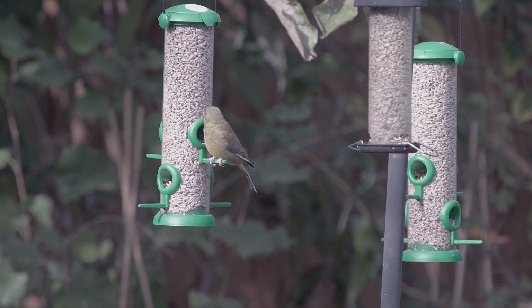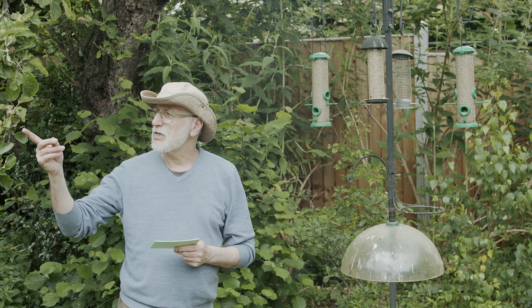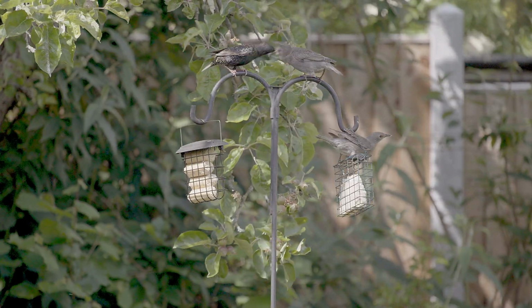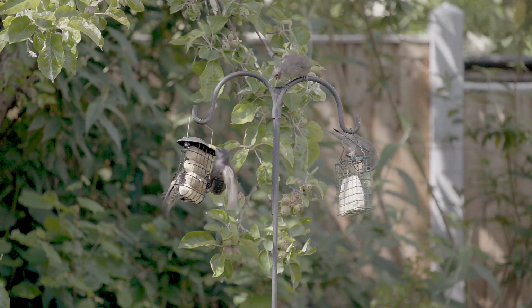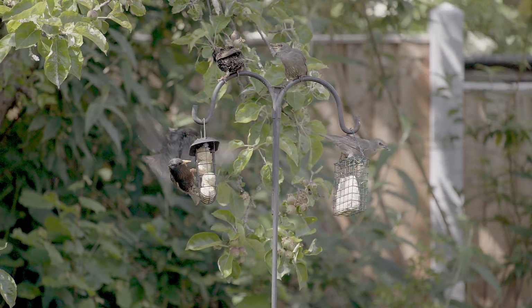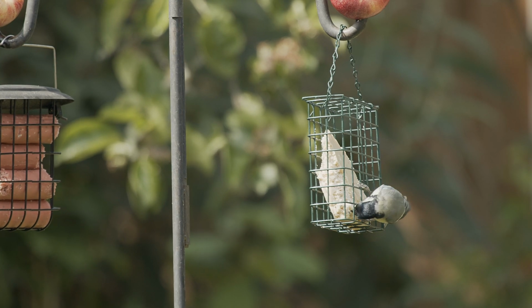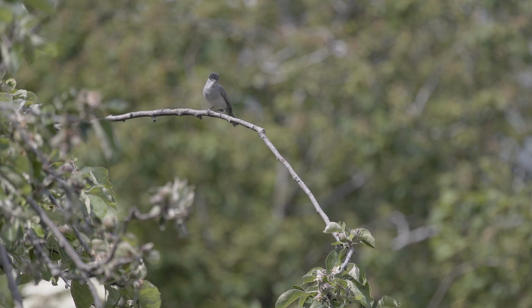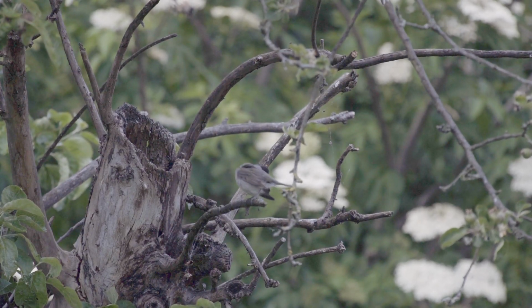Some birds are not seed eaters, and for those I've got here a second feeder with suet bars and a suet block. Some people find their birds are attracted to fat balls as well. On the top of this one I've got some apple, which I've found is popular with something like a blackcap, but also it seems to be popular with the invasive species which we have here.